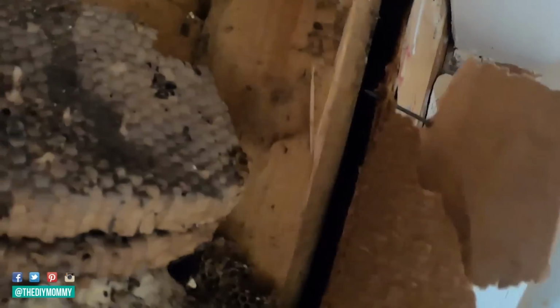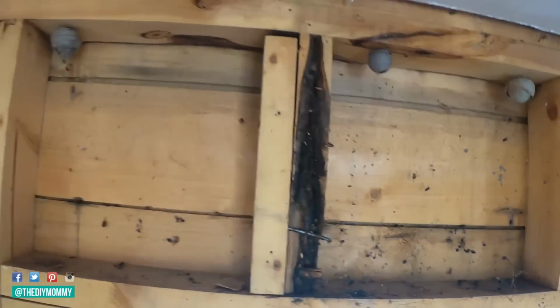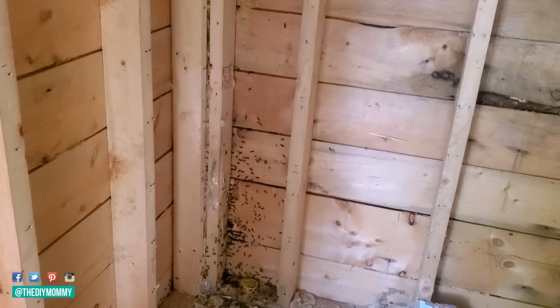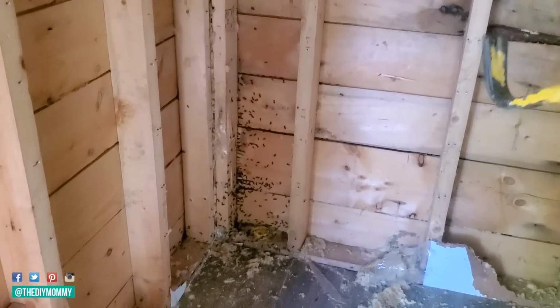So you really have to be flexible when you're doing a home renovation, and I think it's really good to have those plans in place. It's extremely important, but just be prepared to be a little bit flexible with those plans as you go along.